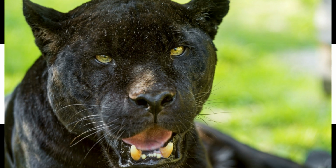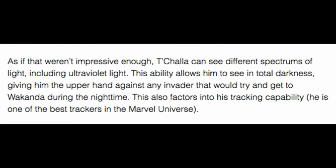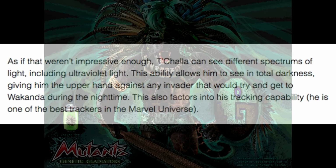And regarding the vision of the jaguar and how the Maya saw it, from Marvel again we read, as if that weren't impressive enough, T'Challa can see different spectrums of light, including ultraviolet light. This ability allows him to see in total darkness, giving him the upper hand against any invader that would try and get to Wakanda during the nighttime. This also factors into his tracking capability. He is one of the best trackers in the Marvel universe.